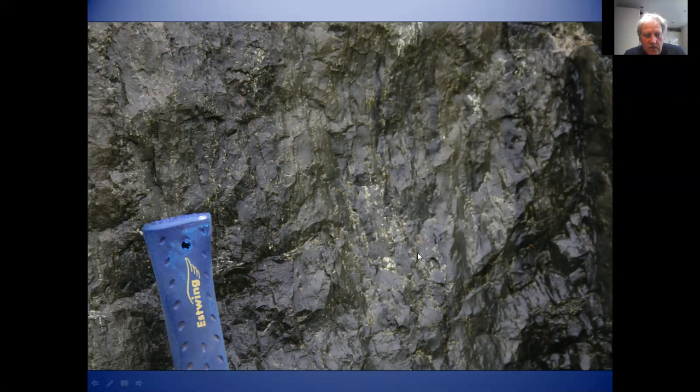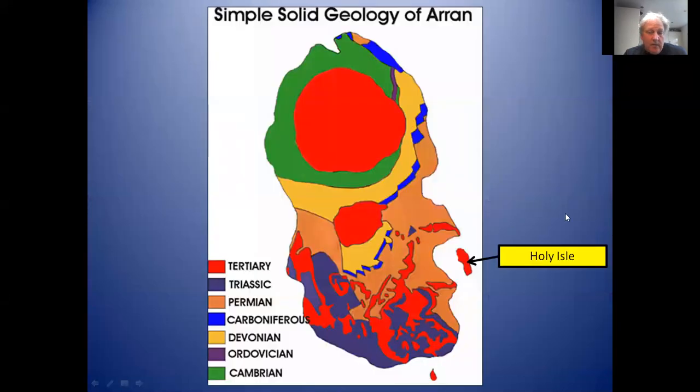And it was used in the Stone Age for making tools, their version of flint, basically. But it's so unique to Arran that in archaeological digs on the mainland, they can come across tools made of this, and they know that it's come from here on Arran. It's either been traded or transported across from here. So really interesting rock.